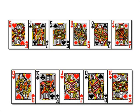Okay, let's see how this magic occurred. First, you selected a card from the cards presented in the first row. Then, abracadabra, the second row of cards was presented, and you noticed that the card you picked magically disappeared. But wait a minute. Take a look at the cards in the second row again and compare them to the cards in the first row. On second inspection, you see that all the cards in the first row are gone.